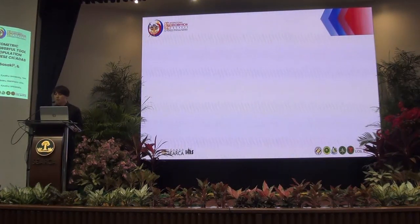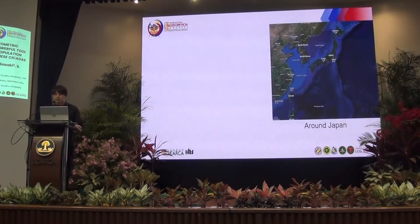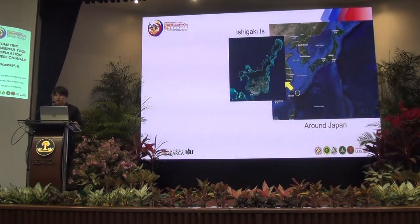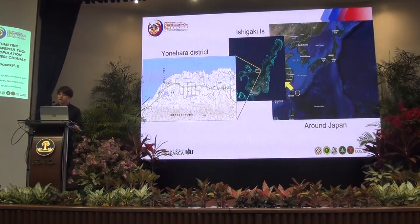I will show you the map of the habitat. This is the map of around Japan. And this point, indicated by the yellow circle in the southwestern islands of Japan, is Ishigaki Island. And the Yonehara district is here. It is just one district, approximately 2 kilometers wide. Really small habitat.